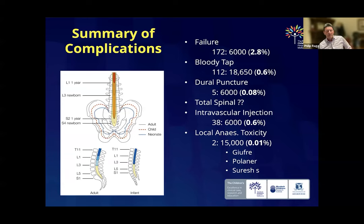To summarize the complications we see with caudals and their percentage incidence, they are quite low. And the highest complication with a caudal is failure. 172 in 6,000, 2.8% rate of failure. And the other complications, whilst a little bit annoying, usually don't result in any long-term sequelae. So if you get a dural puncture, as long as it's observed, or an intravascular injection, as long as it doesn't cause serious local anesthetic toxicity or hemodynamic side effects, these are very low incidence complications.